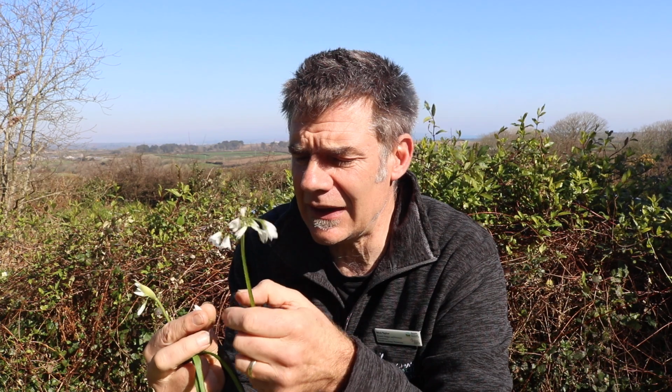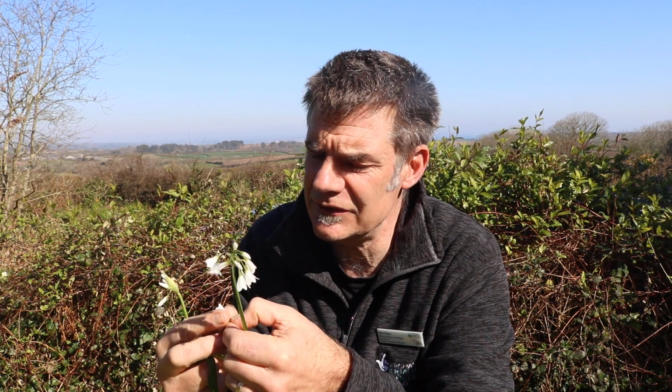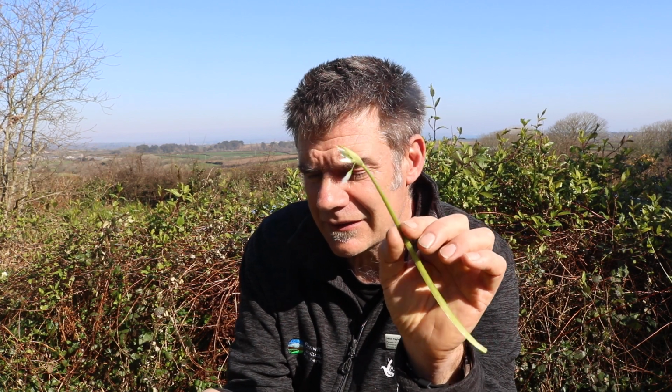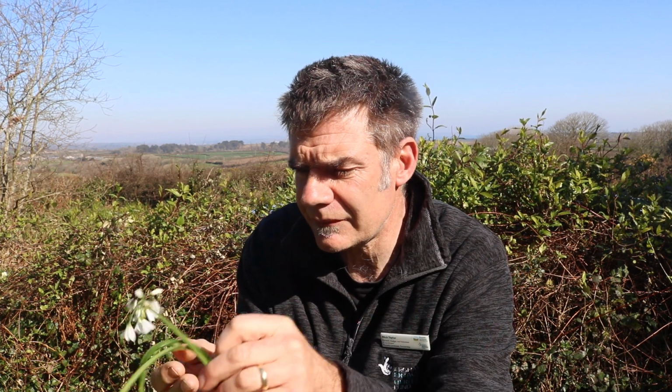Allium triquetrum is the Latin name. Some people call this wild garlic, and this is where Latin names are actually quite useful, because we have another plant in the UK that's sometimes called wild garlic, which is also known as ramsons, but this is perhaps best called three-cornered leek. I think that describes it really well.